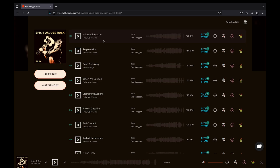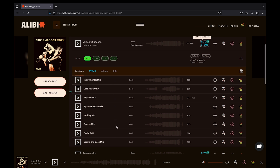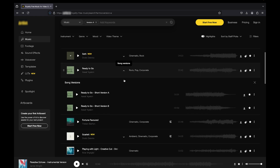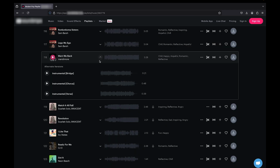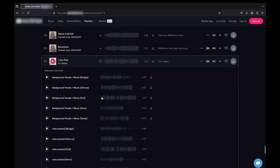Every track is also carefully labeled so that you actually know what you're listening to before you press play. I know it sounds like a minor feature, but it's shocking how many libraries just label alt mixes something like version A, version B, and version C, and force you to listen to every version in order to figure out what's different about them.